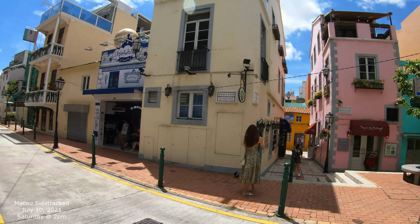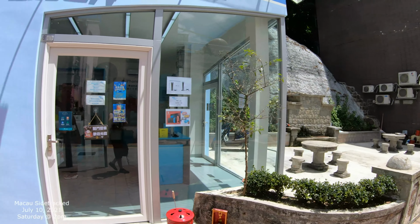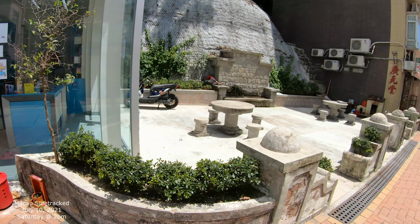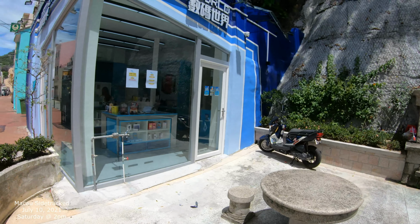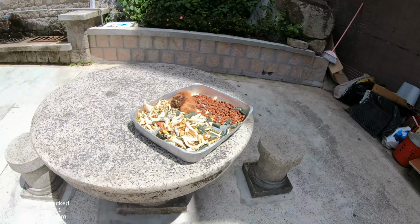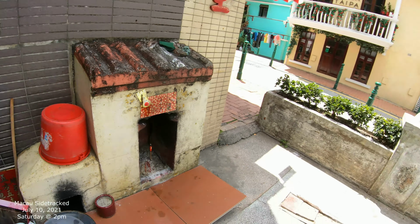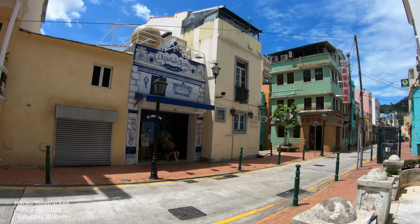It's a nice street. Rua Correia da Silva. I also want to capture some of this too. Digital world. This is new. I didn't really see this before, but this digital world has some little places to sit. I think they sell phones. And that's kind of interesting. That one and this one too. There's Moon. Little twin stars, Moon.